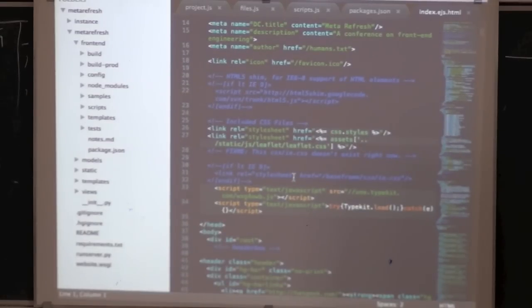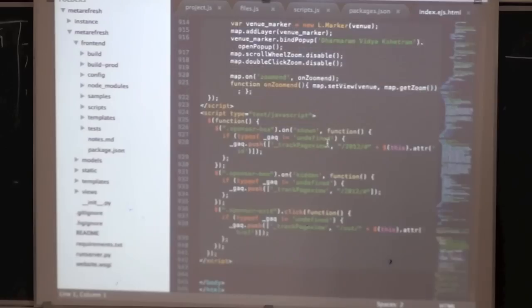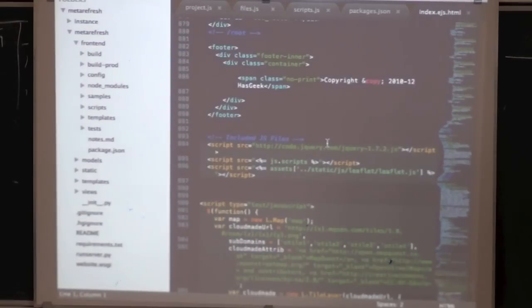The idea is that you have to give hooks to the backend guys, or to yourself, frankly, if you're writing HTML. So I'm using a little templating here and I'm just saying pick out css.styles. I'm passing a CSS object which has all those packages. And I can choose to load an asset also here, so I'm loading the leaflet CSS that way, I just say assets. Go down, you'll see JavaScript also in the same way, I say js.scripts. Scripts was the name of my package.